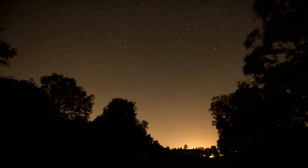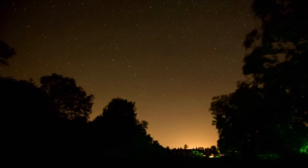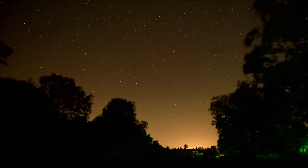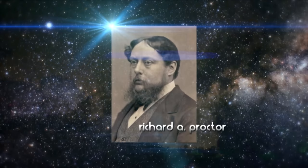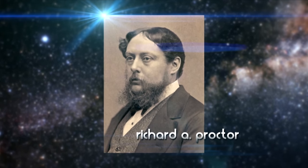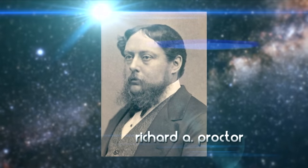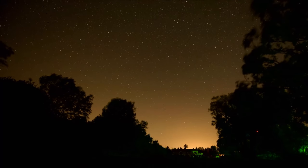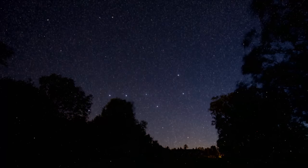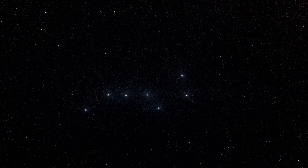So it seems fitting that in more recent times, astronomers have learned that the stars of the Big Dipper are themselves a wandering band of stellar nomads. This became clear in 1869, when British astronomer Richard Proctor noticed that 5 out of the 7 main stars in the Dipper are all moving through space at the same speed in the same direction, like airplanes flying in formation. Proctor had discovered what we now call the Ursa Major Association.